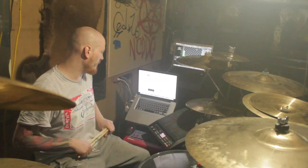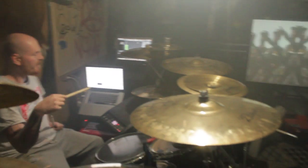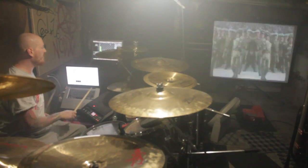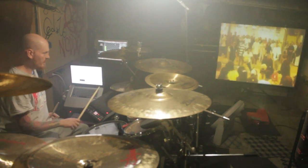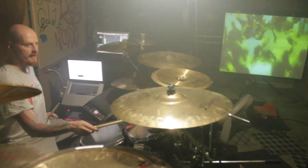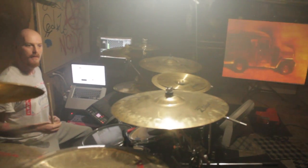And the other program I'm using is GrandVJ. Basically, when I hit the different pads, it's gonna trigger different videos on the screen. And there'll be certain pads that I could hit that could trigger video and audio together.